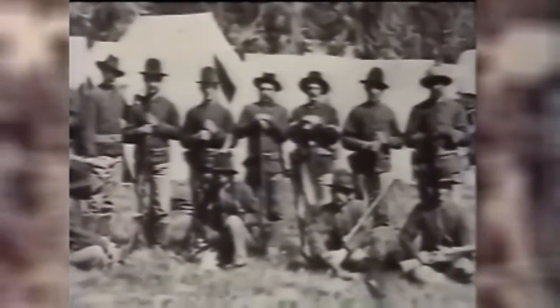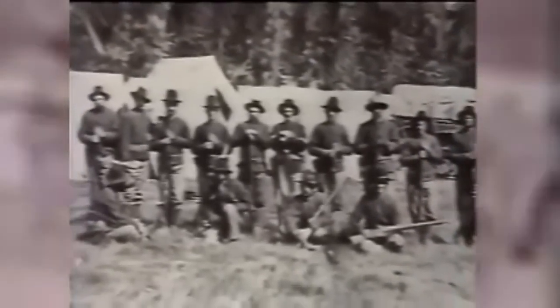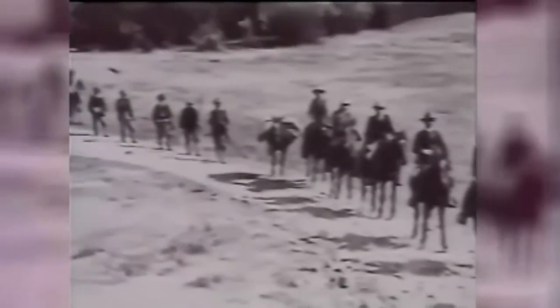Gradually, Congress provided some funds to hire people to protect the park. But the people who were hired to do that were not very adept at the job, and there weren't enough of them. In 1886, the government sent the United States Cavalry to Yellowstone. They arrived here on August 16th of that year in order to begin the job of administering and protecting the first national park.